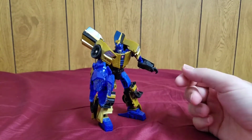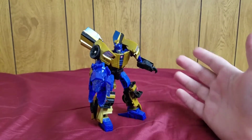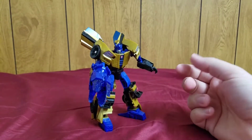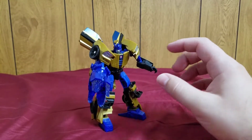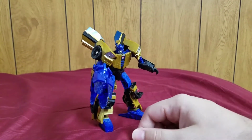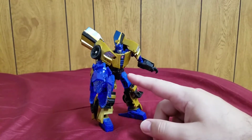So yeah, this has been my review of the Transformers Thrilling 30. Oh, and if you're wondering why it's called Thrilling 30, it's because when this guy came out, it was during the 30th anniversary of the original Transformers. So yeah, that's pretty cool. That's why they called that toy line the Thrilling 30, because it's the 30th anniversary of the Transformers. So yeah, this is the Transformers Thrilling 30 Deluxe Class Goldfire.